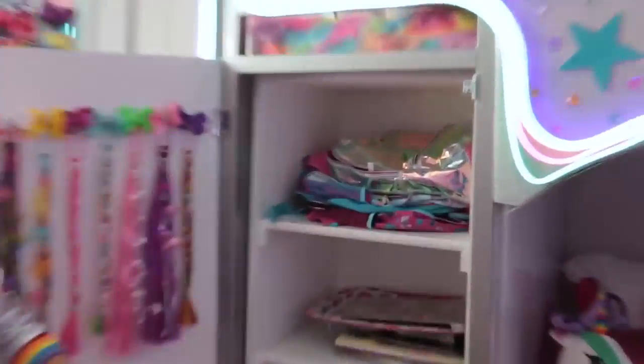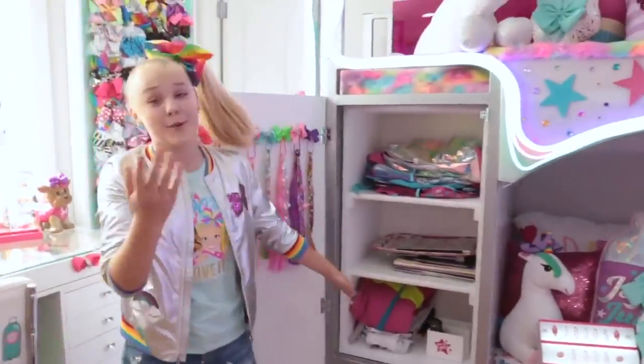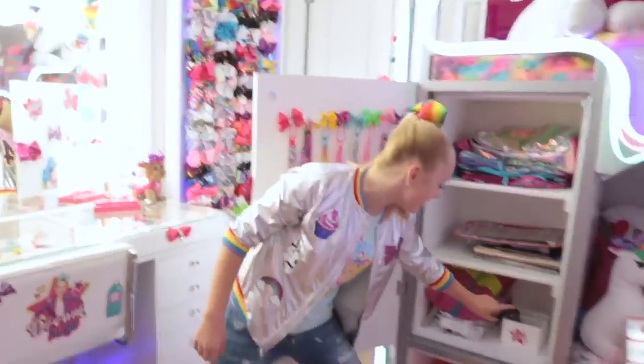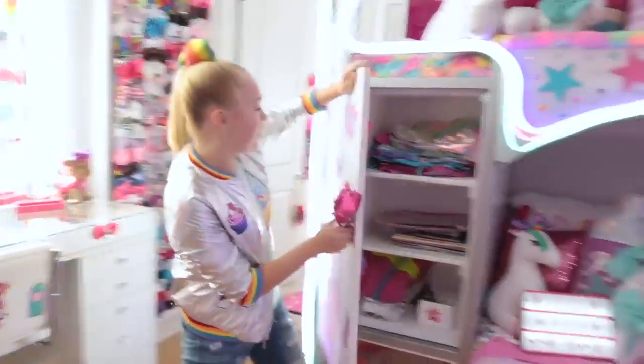We got some JoJo backpacks. We got my computer and my extra records. You'll see why I have records in a minute, because something in my bathroom. But then I got my indoor skydiving suits and my remotes for everything. Let's shut this door back up.